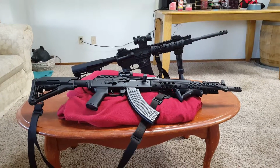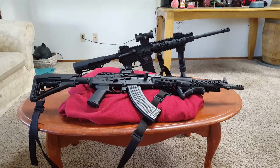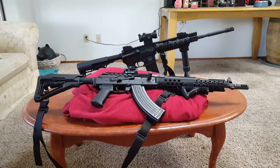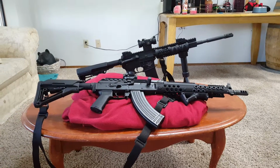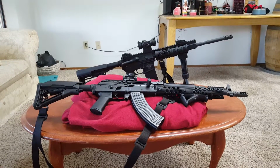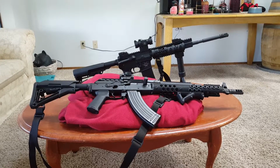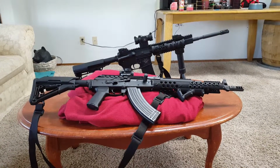These guns are mid-range guns. Their wheelhouse really is, I would say for both of them, 0 to 400 yards. That's their happy place. Anything from 0 to 400 yards is really where both of these rifles will shine, and they won't disappoint you. They're very different. Different tolerances. They run different.